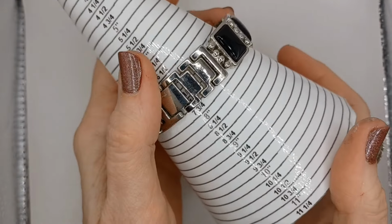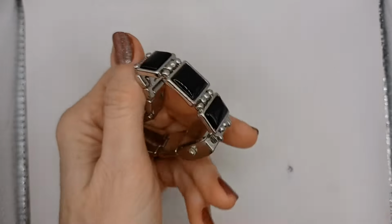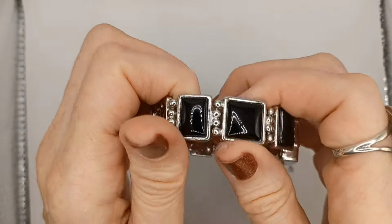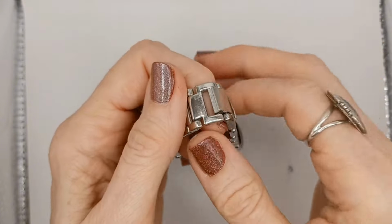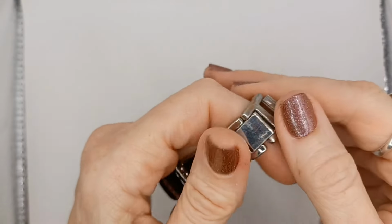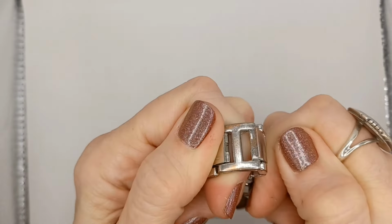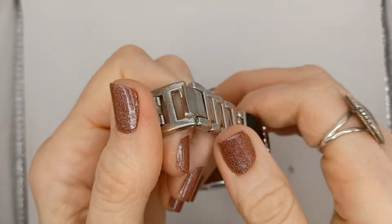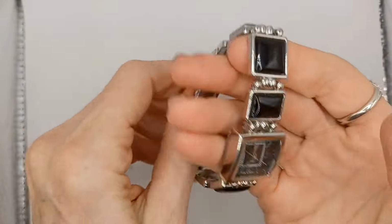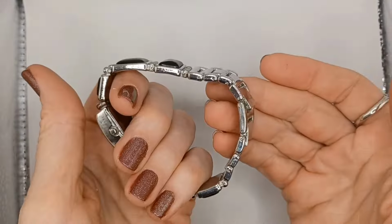It's a size about 7 3/4, almost 8. But then you can make it a little smaller by taking this piece out, as I was describing earlier. And I can't open that with the side of my finger, and my nail polish is too soft to try to open it again. But 7 3/4, almost 8, and it can go a little bit smaller.